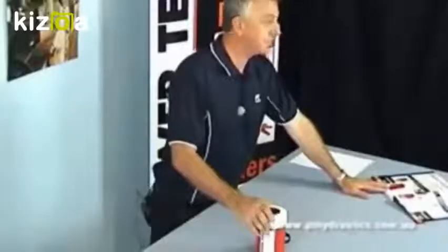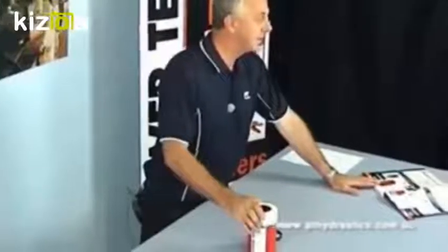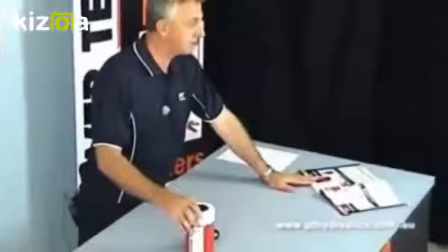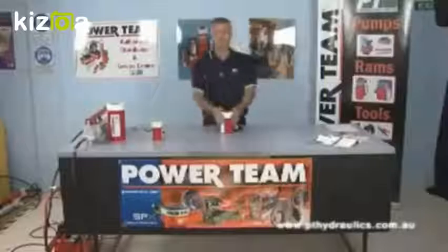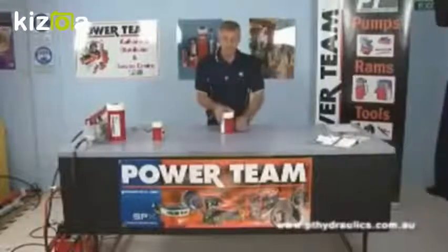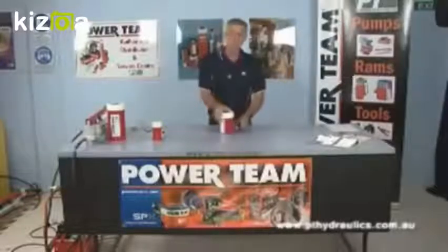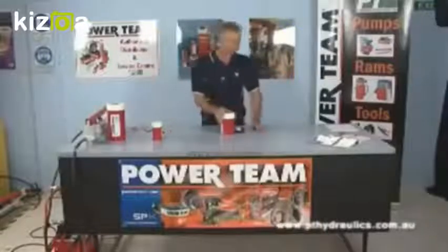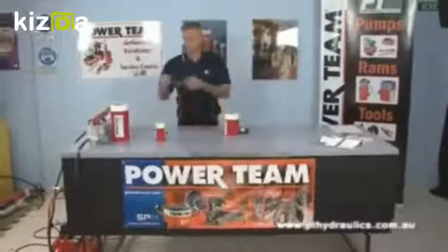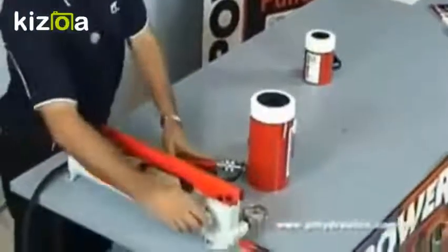They're available in many different tonnage sizes, ranging between 10 tonne in capacity right up to 200 tonne, with strokes varying from less than 1 inch right up to 10 inches in stroke. So, where are hydraulic centre hole cylinders used? They're mainly used for pushing or pulling in bearings or bushes into housings, or for tensioning or stressing cables or rods. Hence the use of the hollow cylinder. Okay, we'll show you how one of these cylinders actually works. As you can see, it's connected to a Power Team pump.